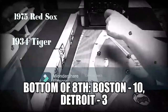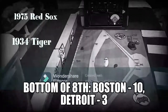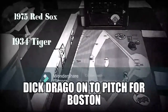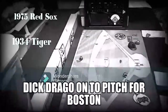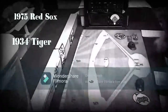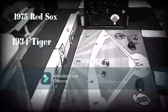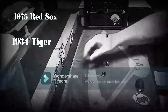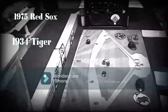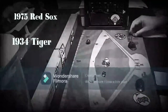We go to the bottom of the eighth. And they are going to bring in Dick Drago, Boston will, to face G. Walker. And he gets a 3-6, which is a ground ball to third, one away. Billy Rogel gets a 5-10. That is a catcher card. And that is Fisk, and he's a 2. That is a 10-2 at catcher, which is an out on dribbler. Two away.